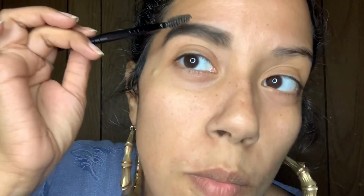I actually got this one when it was on sale. It was, I think, 2 for $22 brow products on the Kylie Cosmetics site. And on top of that, your girl used Afterpay, okay? Ain't no shame in my game, okay? That Afterpay is something else. Once I pay this off, well, I don't have that many payments. It was like two more payments left.